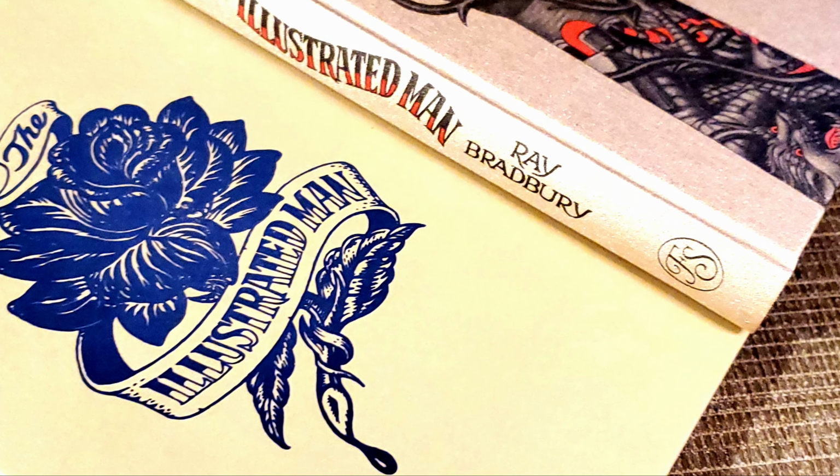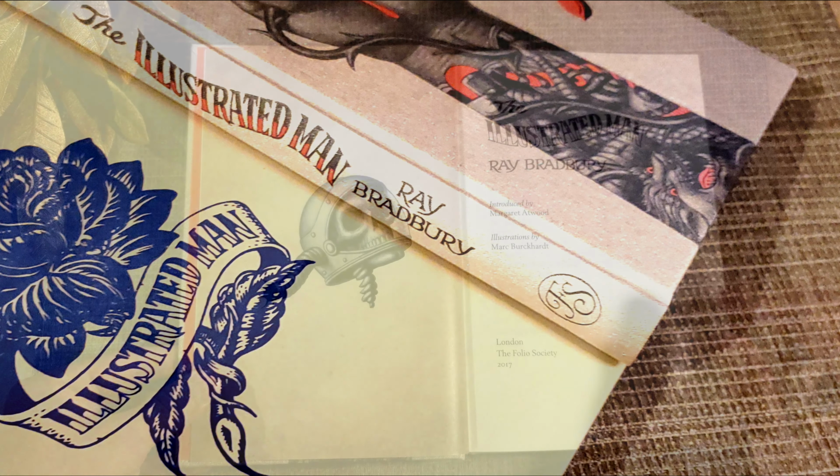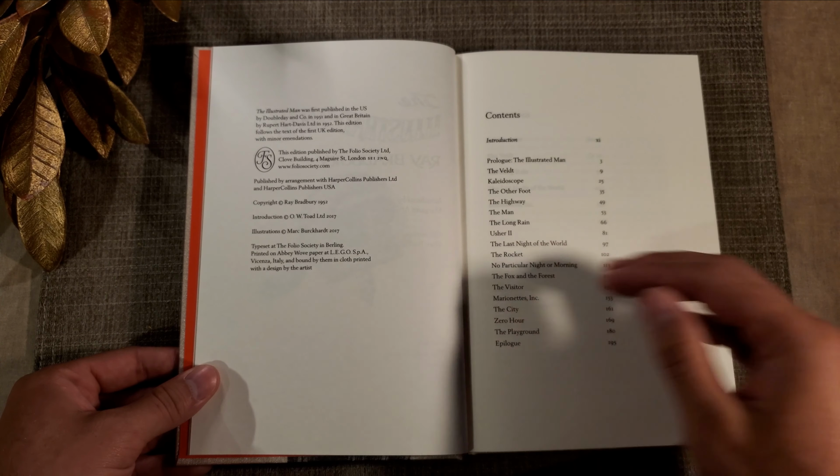Join me as we take a look at the Folio Society's The Illustrated Man by Ray Bradbury, introduced by Margaret Atwood, illustrations by Mark Burkhart.